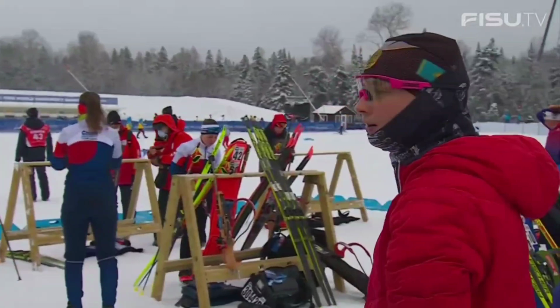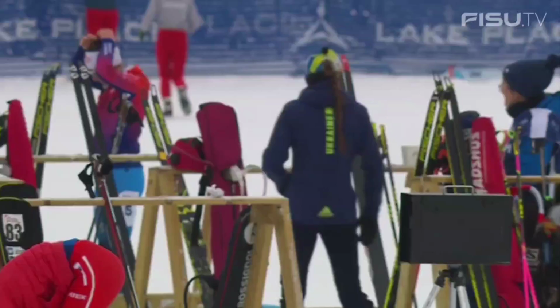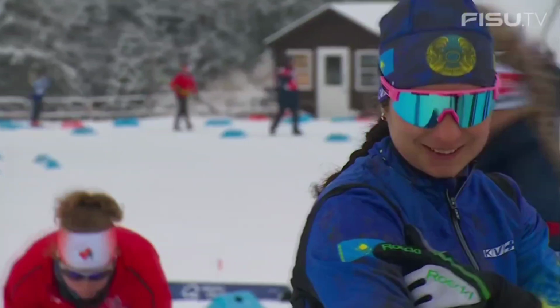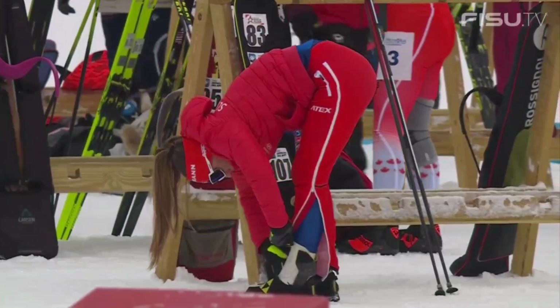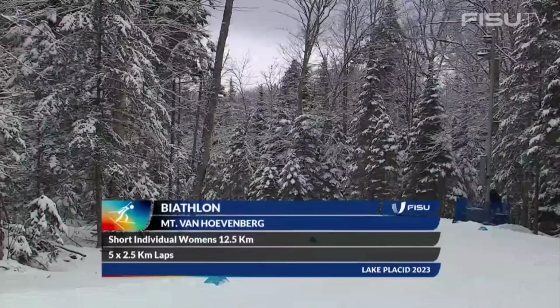So we have five laps of 2.5K. Adds up to the 12.5K total. We have four visits to the shooting range, and we're going to alternate between prone and standing. The reason for the alternation is that because it's a time trial, everyone's setting off at 30-second intervals, with various different laps going on all at the same time, half of the range is set up for the standing and the other half set up for prone. So the first time they come in will be a prone shoot, and then the second time will be standing.